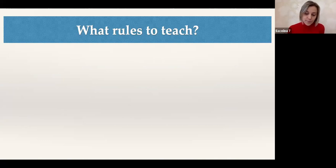About these two punctuation marks. But now I would like to draw more attention to what rules to teach. Could you tell me, if we speak about elementary levels, the first levels, where can you teach them punctuation? Starter, elementary, intermediate. So if we link it with words, any other topics? What topics can you combine it with?